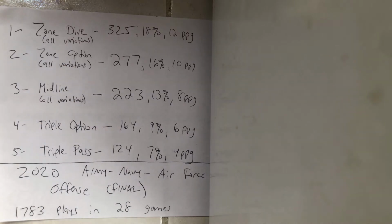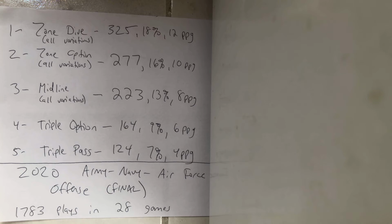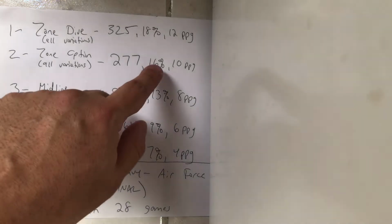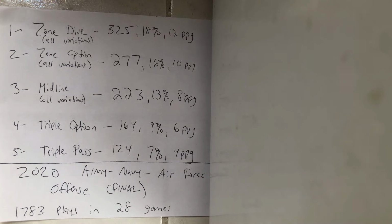Number two, zone option, all variations, which most of it is the zone kick. And there's some option, although they probably pitch the ball less than 5% of the time all year. Army started to run a little zone sweep at the end of the year, which is very hard to run. Nevertheless, 277 times Army, Navy, and Air Force ran it. All three of them ran it. It was 16% of their offense, 10 plays per game. So at the high school level, you're going to run it somewhere between 16 and 20% of the time, that area.